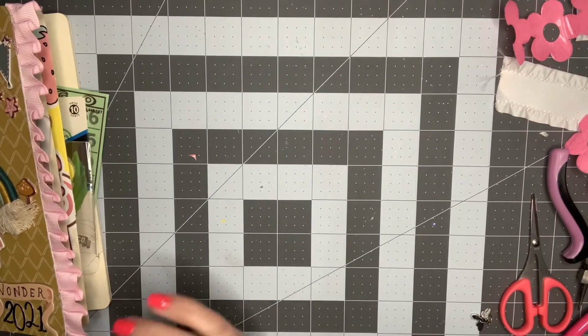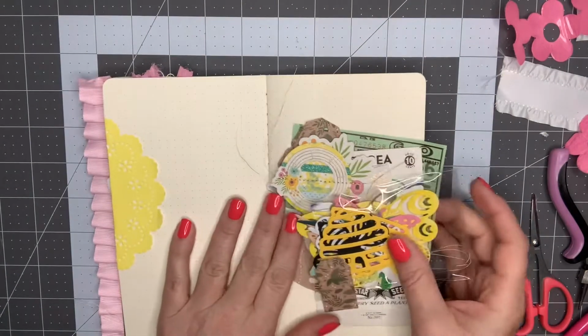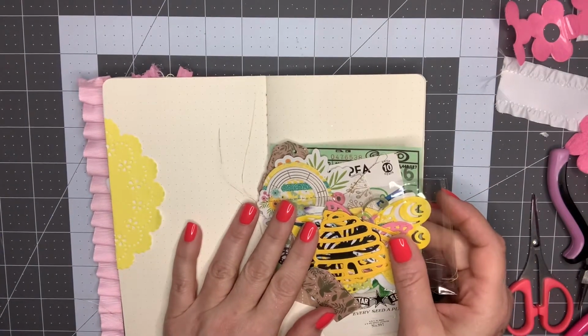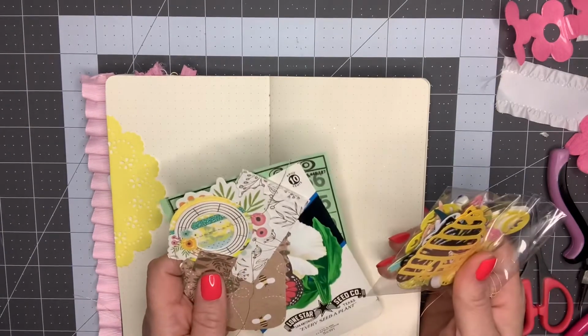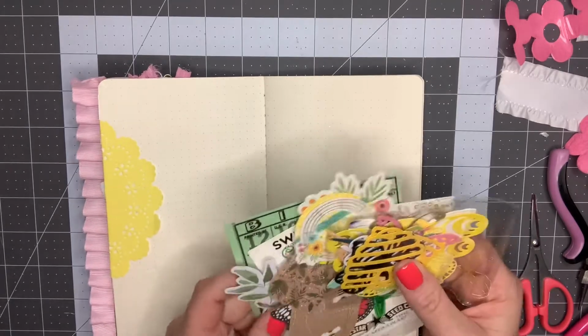So this week's theme is going to be gardening. It's springtime here. We're starting to see the tiniest buds on trees. And I just wanted to write a little something about springtime. So I pulled some things that I think I'm going to use.